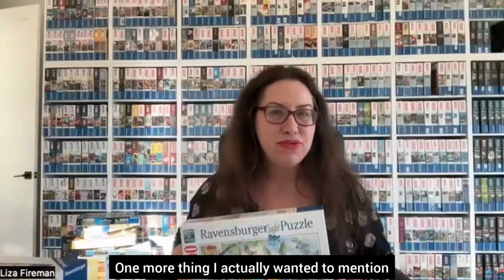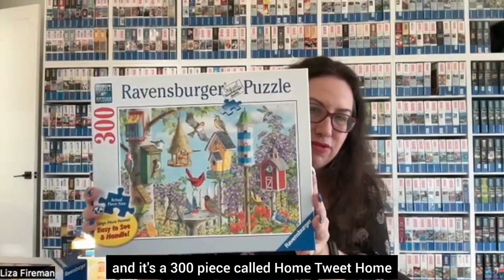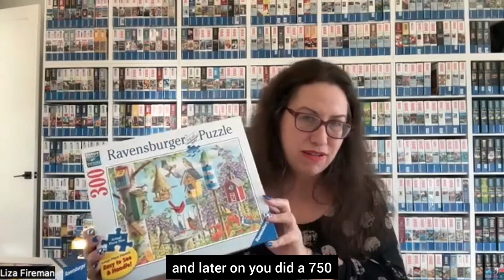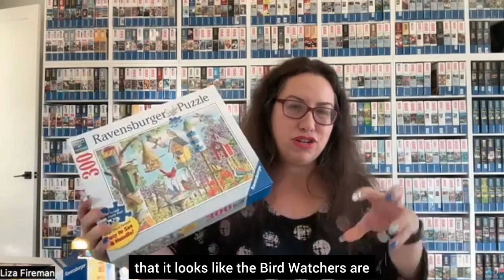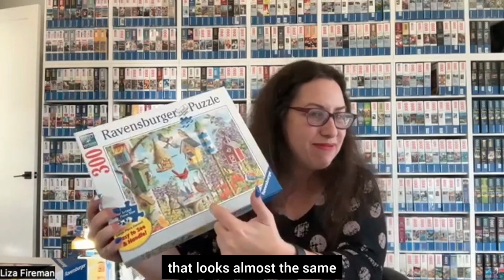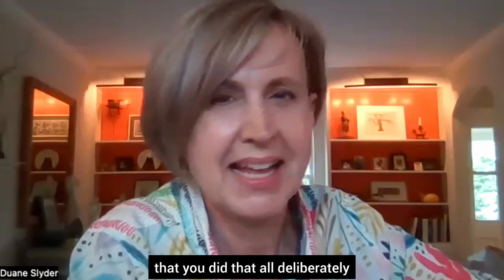One more thing I actually wanted to mention is, this puzzle came out and it's a 300 piece called Home Sweet Home. And later on, you did a 750 that's called the Bird Watchers. And I couldn't not pay attention that it looks like the bird watchers are looking from the window on an image that looks almost the same as this one. I wanted to probably confirm that you did that all deliberately.